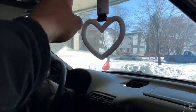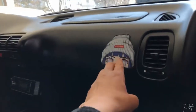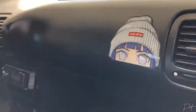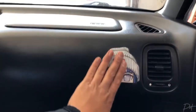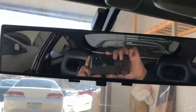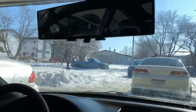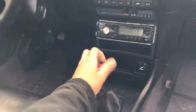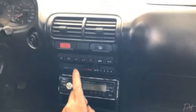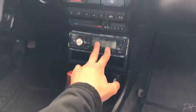And then inside, if I can open it. I don't know why I'm entering on this side, but whatever. So inside, I installed this heart. I got it from Lost Royalty. Thank you, Birdie, for that. Even though I paid for it, but it's pretty sick. This sticker I got from some car from work. So I saved it and I brought it home, put it on my Integra. And then I have an It's Okay rear mirror, which looks sick whenever I drive.